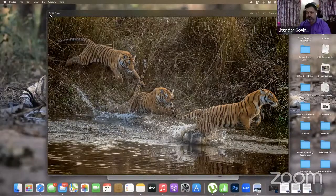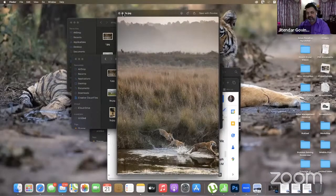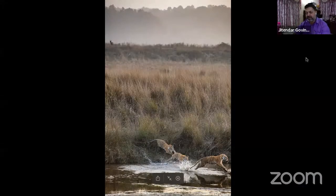While I was clicking this, my driver picked up the 7200 and made this image. While I was shooting with the 500mm, my driver had the presence of mind to go vertical. Not only did he shoot these three tigers running, but just see the composition and the framing, wherein he included even a sambar in the top left-hand corner. I think the visualization, composition and framing adds beauty to the image, right?